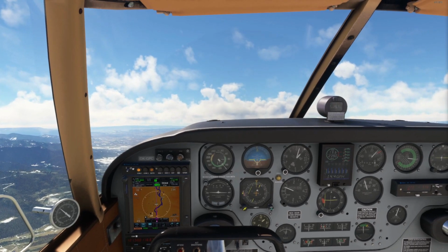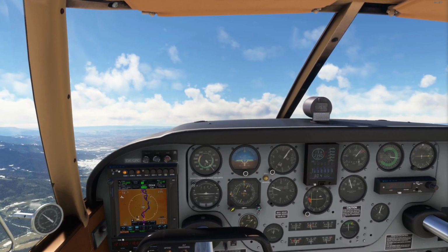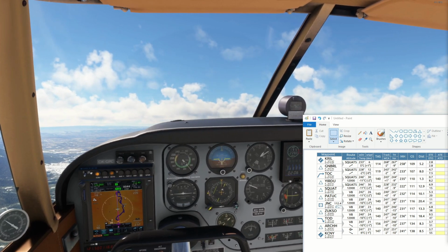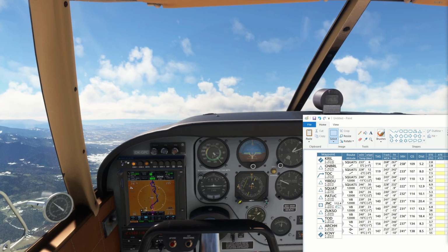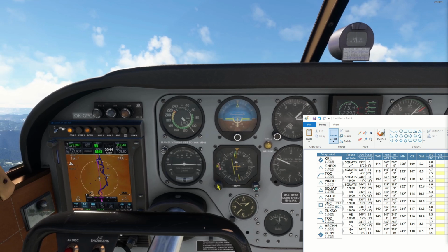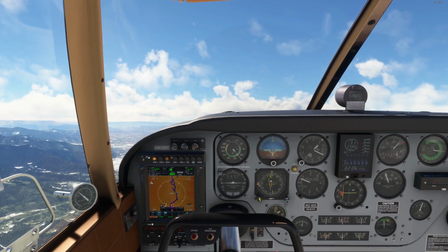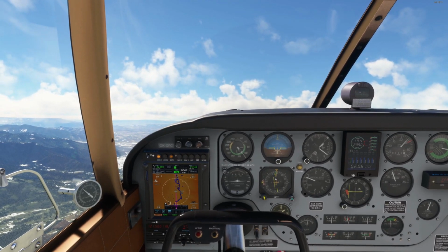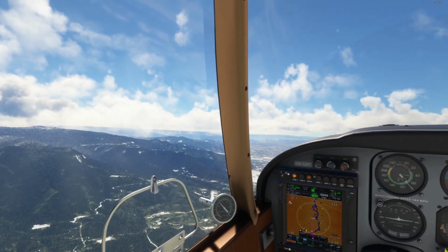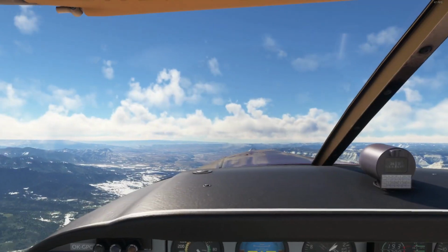When reaching squat, I will need to make sure that I follow a course, radial 045. So radial 045 should be this, but not yet. Still climbing. We're almost at 12,000 feet. Clouds are not there, which is fine.